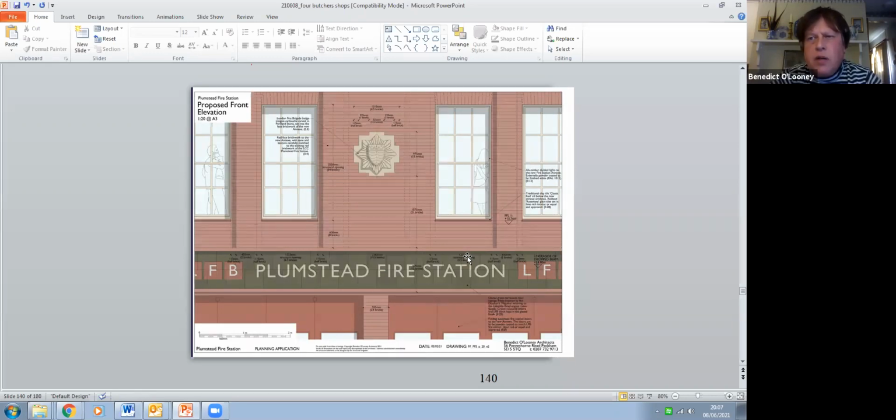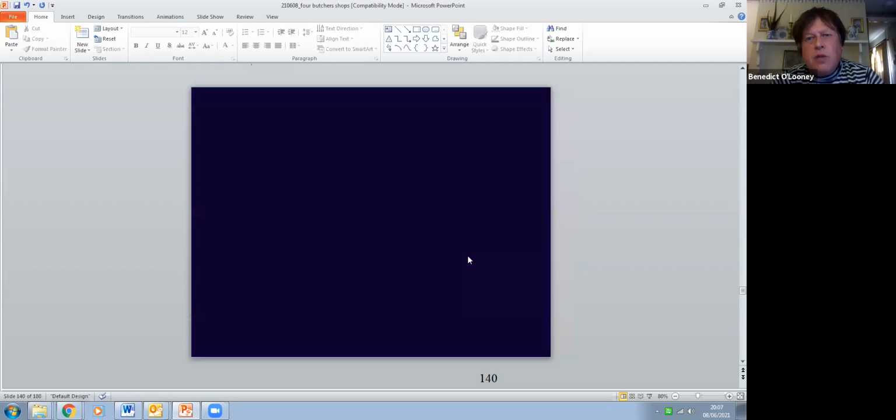So we're on the threshold, we think, of getting planning consent for a stone cartouche and ceramic lettering. And you can see the slightly Wren-inspired windows that we've been working on.